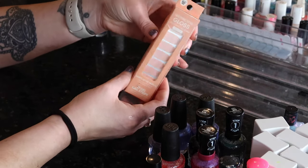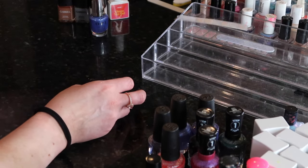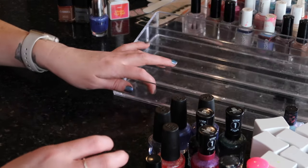By the way, I love the Dashing Diva nails as well. I have quite a few of those, and I have quite a few fake nails or tips right now that I decided not to include in this nail declutter. Okay, let's see how these all fit in.